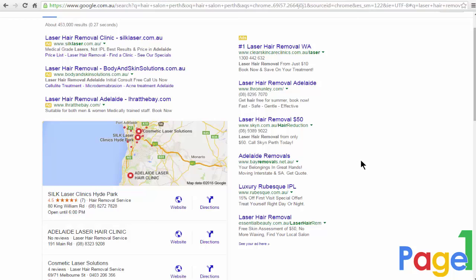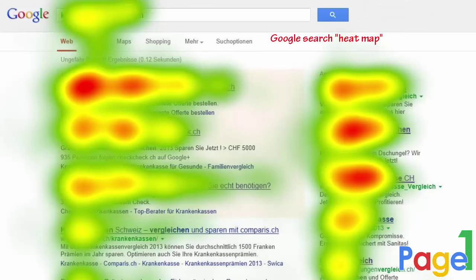First, why is page one important? Well, 91% of people searching for a product or service in your area never go past the first page of search results. And 50% never even go past the first three results on page one. So if you're not on the first page, your competitors are getting those eyeballs, not you.